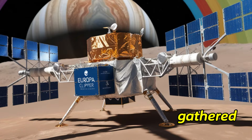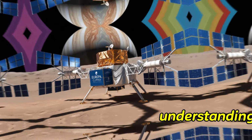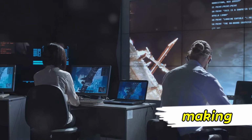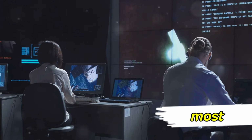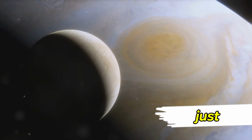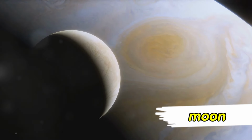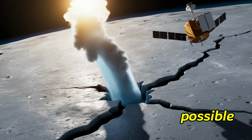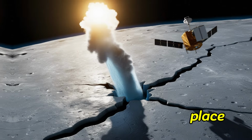The data gathered could fundamentally change our understanding of the solar system and the potential for life beyond Earth, making the Europa Clipper one of NASA's most ambitious and potentially groundbreaking endeavors. It's not just about finding life on another moon. It's about expanding our understanding of the conditions that make life possible and reshaping our place in the universe.